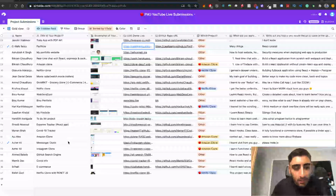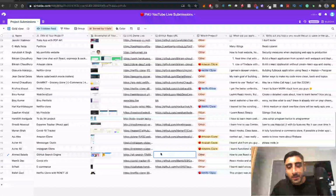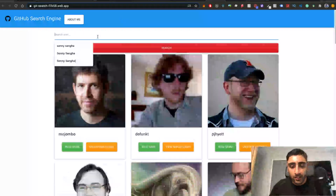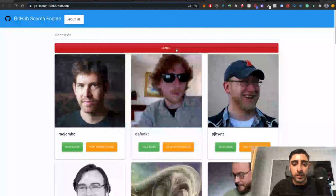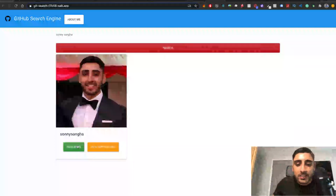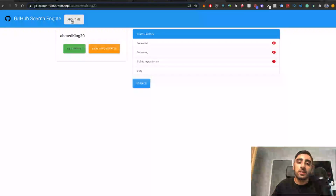So having another look through this, let's jump into the GitHub. No, this is what I meant, guys. Here we have an amazing GitHub Search app with some amazing functionality. So this is the one that I demoed earlier. So Sonny Sanga, we can click search. This app's really nice. It's a really, really cool app. I would have loved to have seen the code for this.